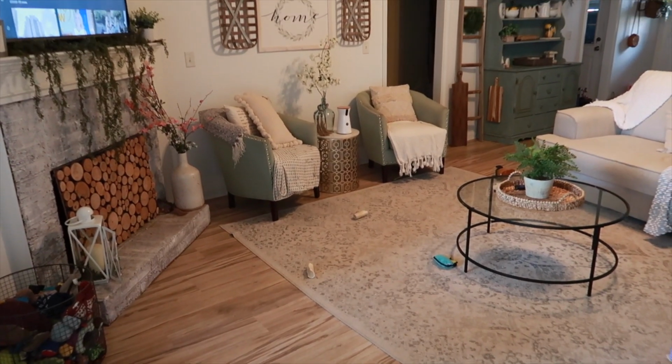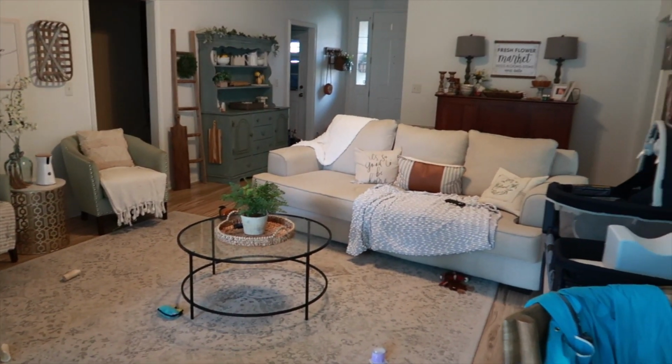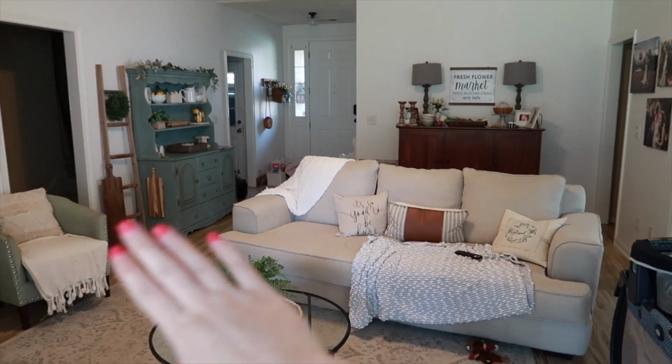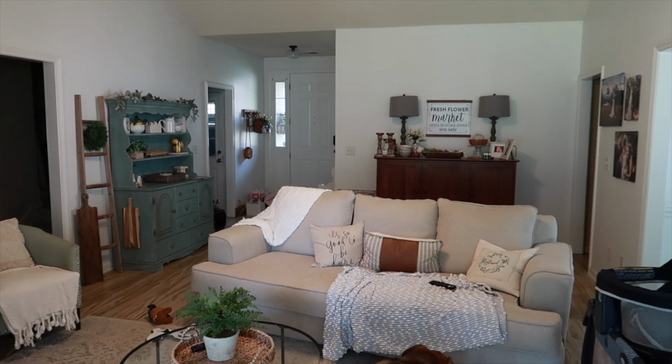Here is a living room update. It just needs to be picked up and cleaned. And then we're going to be putting this pack and play up. We just set it up to see what it looked like, so that will go. We're going to be working on all this decor. We just have a lot to get done, so I hope you guys are ready.